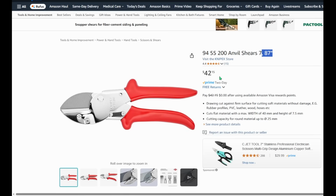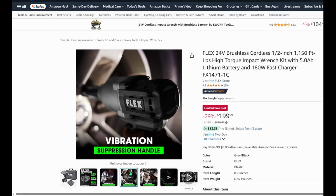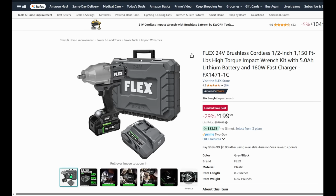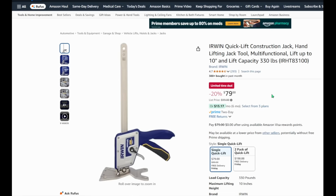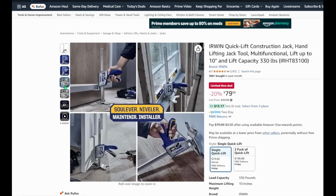Shear, $42.15. Knipex. Next, some Flex 24 volt brushless cordless half-inch 1150 foot-pound high torque impact wrench kit with 5 amp hour lithium battery and 160 watt fast charger. Limited time deal, 29% off, $199.99. Then we have the Irwin Quick Lift Construction Jack hand lifting jack tool, multifunctional, lift up to 10 inches, and lift capacity 330 pounds. Limited time deal, 20% off, $79 even.